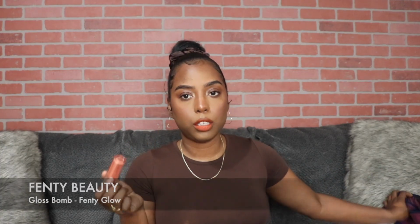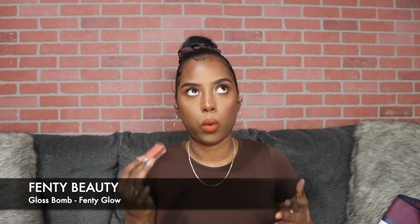I'm gonna use my Fenty Glow lip gloss. It's one of my favorite lip glosses ever. Nothing compares to this lip gloss, okay? If you have a favorite, by all means, use that, but this is mine. See? There you go. See that beautiful shine it gives?